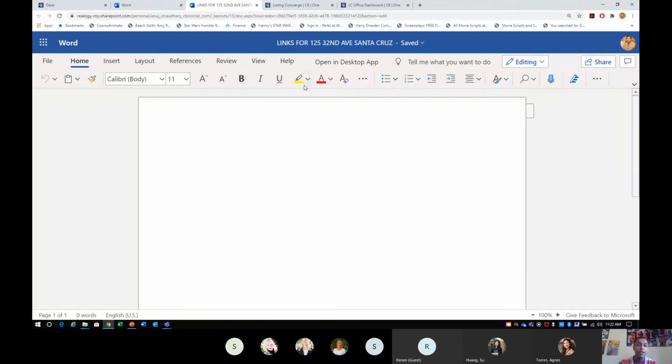Now all I have to do is, this works like any other word processor. Put it in the middle. It actually works just like Microsoft Word's processor because it is Microsoft Word's processor. And let's go YouTube. And we paste our link.